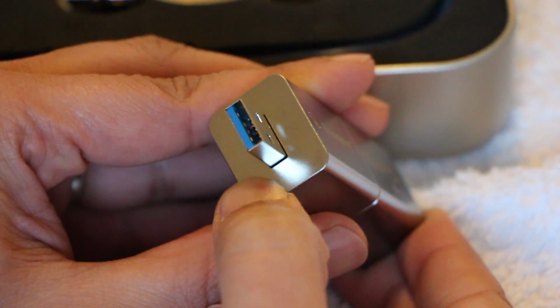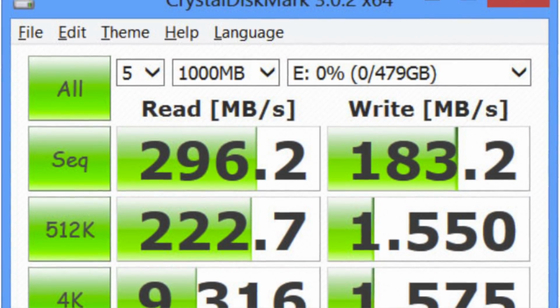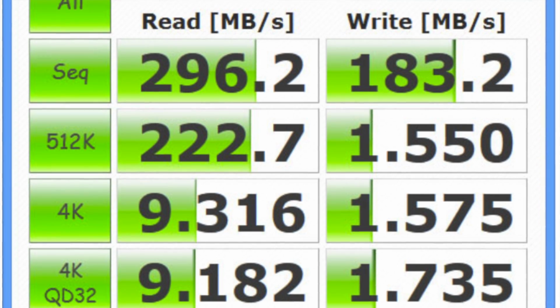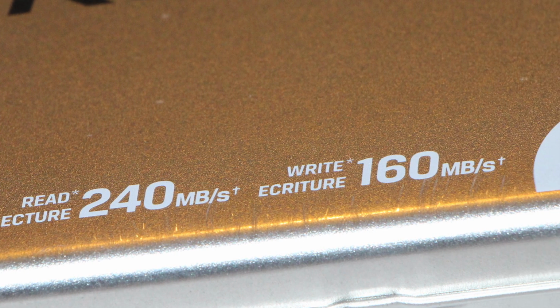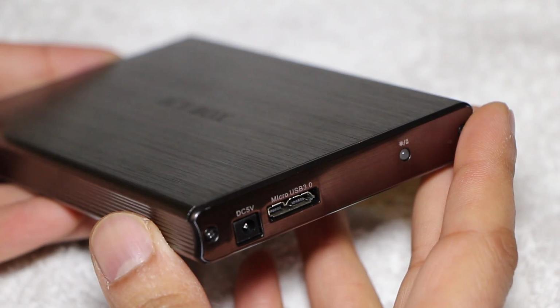My first test was with CrystalDiskMark on the Windows platform. As we can see here, the results showed that the drive was hitting 296 megabytes per second read and 183 megabytes per second write on the sequential test. Not bad considering that the drive is rated at 240 meg read and 160 meg write by Kingston themselves.